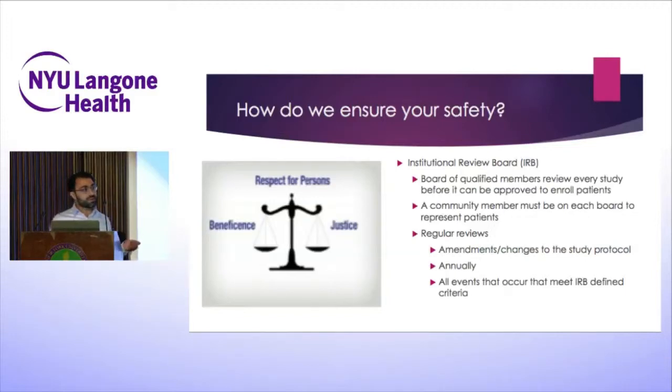Do we provide respect for all persons? When it refers to clinical trials, are we providing the right consent? Is that consent accurately written? Do patients actually understand what kind of clinical trial they're participating in? And of course, justice. The IRB wants to make sure that we're doing our clinical trials in an ethical way, that we're hitting all populations, and that we're serving all of our community.